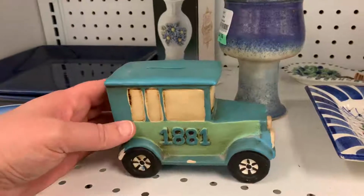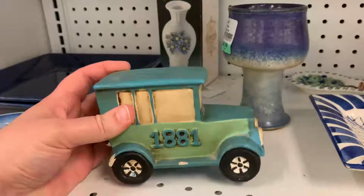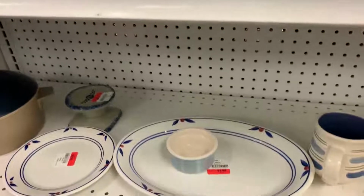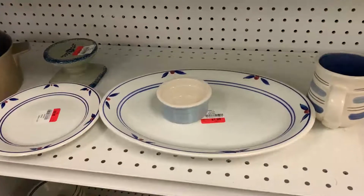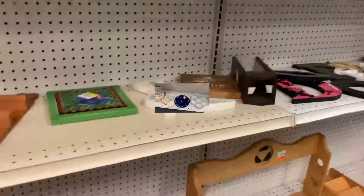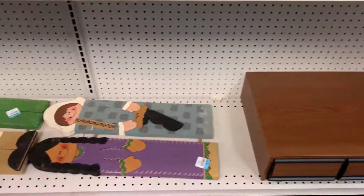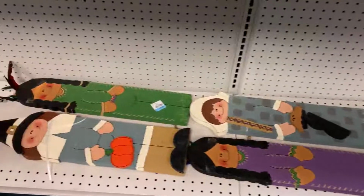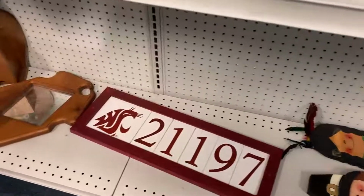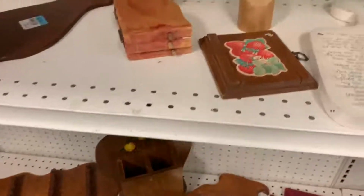Oh my gosh, I love this bank. Isn't that so cute? But look at all the chips on the side. It was from Japan too. I almost cried when I had to put that back. How many of you had one of those cassette tape holders when you were growing up? Those toll painted figures are pretty cute. Any WSU fans whose address is that exact same address?